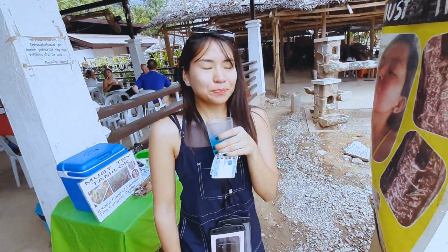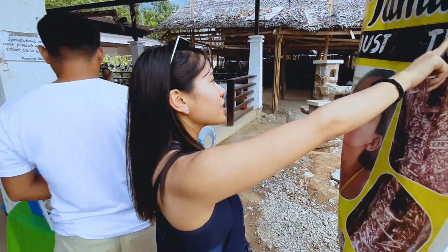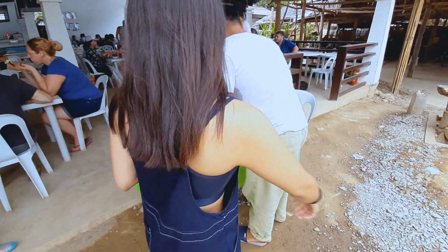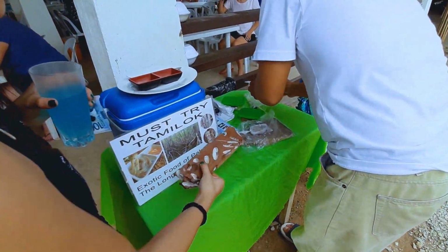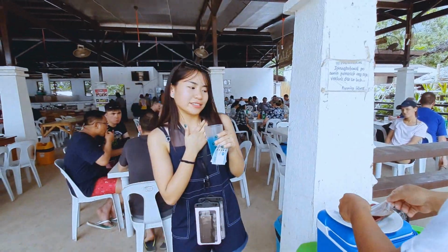Okay. So, I am ready. We're about to try tamilok, which is a specialty of Palawan, and it is called woodworm. Because as you see from the picture, they need wood.